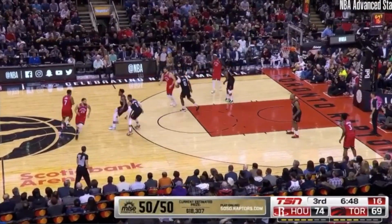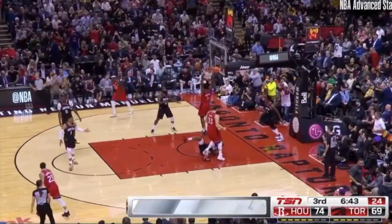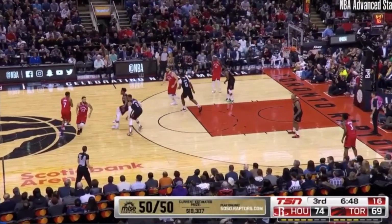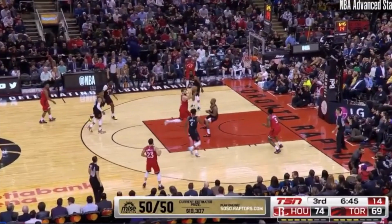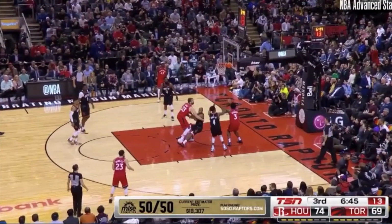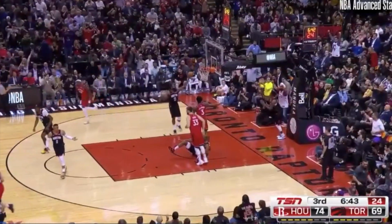In this first play, notice how Gasol catches the ball and without putting the ball back on the deck, hits Anunoby for the open dunk. What's really impressive here is Anunoby starts his cut right here as Gasol is still facing the other direction. So Gasol has the wherewithal to catch the ball, turn, find him, and make the pass, all without dribbling.